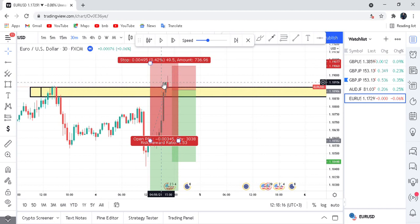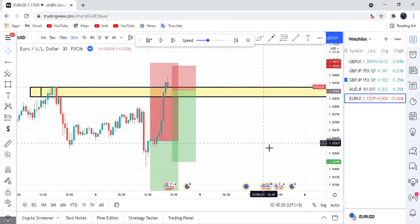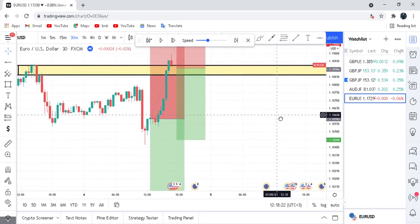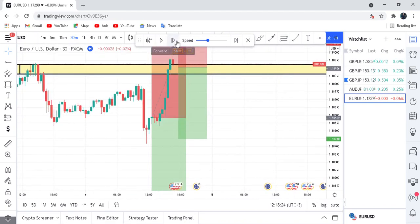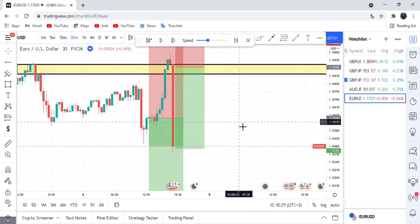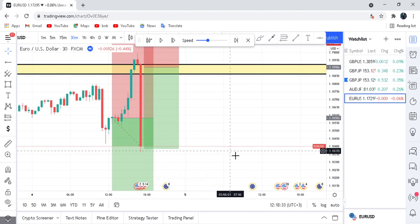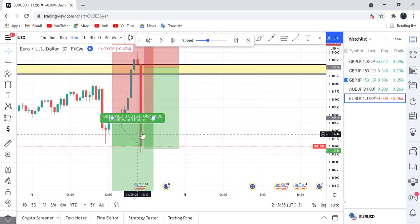But now that we have 1, 2, 3 confluences, if it breaks the low of this previous candle, I'm expecting it to drop like a hot potato. Watch what happens next. Boom! First TP hit. So I closed 80% of my positions. 80% of my positions were closed, plus this one.